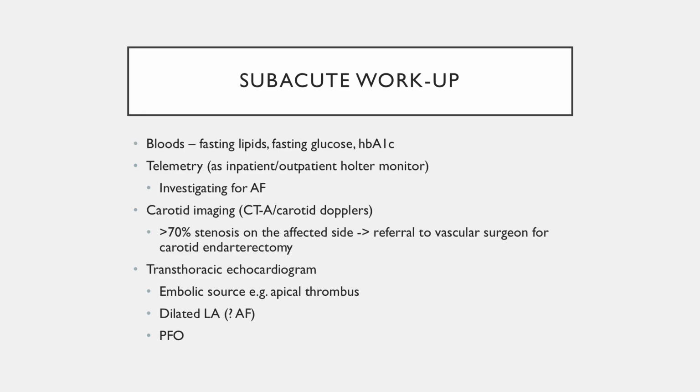Other imaging they would have would be a transthoracic echocardiogram or a TTE. This is looking for an embolic source of the stroke, such as an apical thrombus, or if the patient has a dilated left atrium, it could be that they have had paroxysmal AF, or it could just be a sign that they have atrial fibrillation, or whether or not the patient may have a PFO or patent foramen ovale, and the clot is traveling from the right side of the heart to the left side of the heart, and then subsequently causing a stroke.